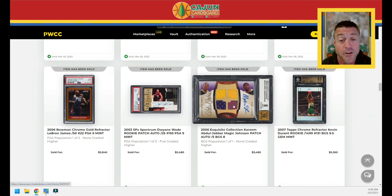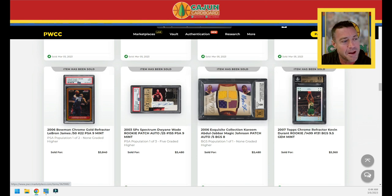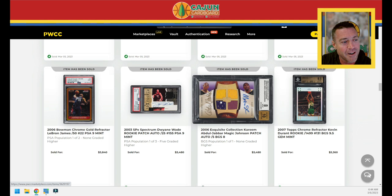I'm not one. I'm ignorant when it comes to autographs, but I know a lot of you guys like consistency. And so maybe you like the fact that the autographs are different colors. Maybe you don't. Let me know in the comments what you think about this card right here. What a great pairing that is.